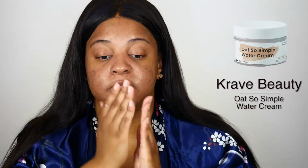And keeping with Krave, I'm just going to grab their Oh So Simple moisturizer. I freaking love this moisturizer. It's literally super simple, super gentle. Nothing in here aggravates my skin. I kind of been wanting to slather this everywhere. It's just so calming. I want my skin nice and supple and moisturized, because I know my mask is going to suck the life out of me. So this is scrumdiddlyumptious.